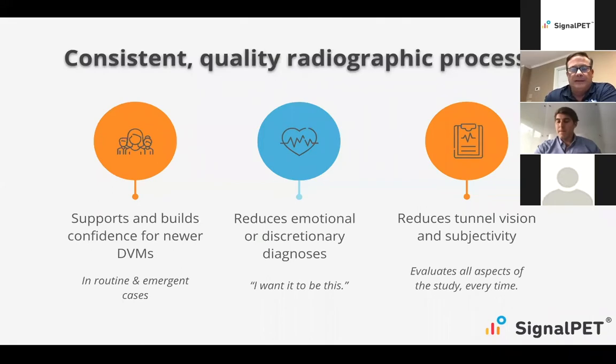A couple of things. Everyone knows what it feels like to be in a hurry, especially these days. I don't know how many of you are doing curbside or having issues with COVID, but we certainly are on our side of Georgia and this part of the country. And we're finding that we just don't have the time to manage the cases like we would like to.